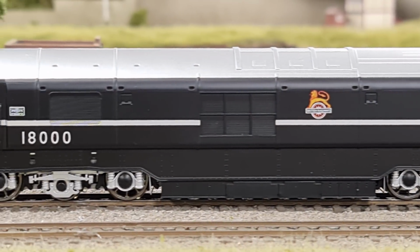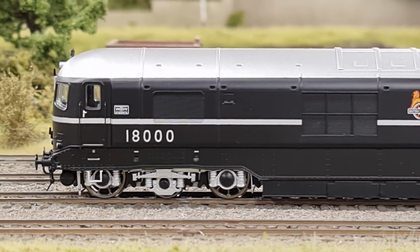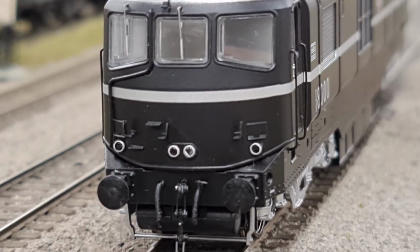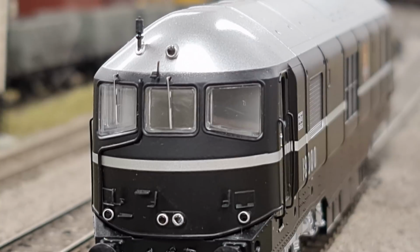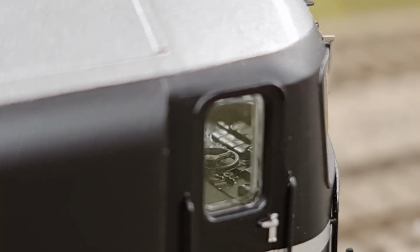In terms of the actual model, it's been made for Rails of Sheffield by Heljan, so you can already guess the specification we're heading for on this. It's a powerful five-pole motor in the centre, twin flywheels, drive to the outer axles of both bogies. You've also got directional lighting on this as well. There's also cab lighting, and for a first time for a Heljan loco, there's also engine room lighting with this one as well. And is it a limited edition?